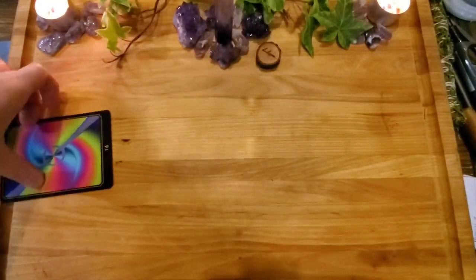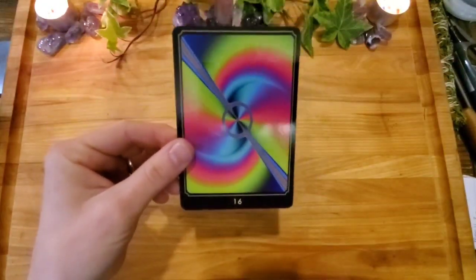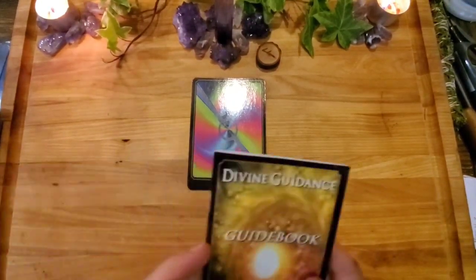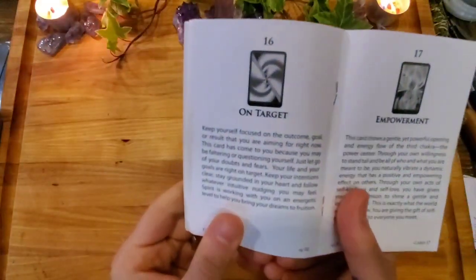Spirit, what does group 3 need to know with regards to making this dream a reality? And this is what you need to hear, now that there's this dream that's come into play. So what does group 3 need to know to make the impossible possible? The impossible. I like to see this amount of color. Holy smokes, I feel like I'm on a psychedelic trip here. What do we have? Number 16. Okay. What do we need to know to make this become a reality? So we're just going to look in our guidebook. On target. Oh my God.